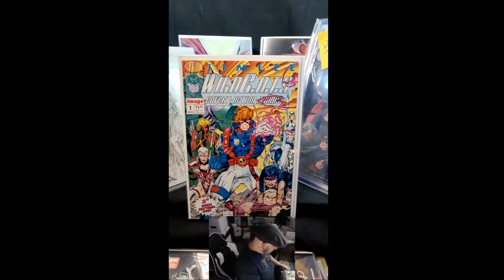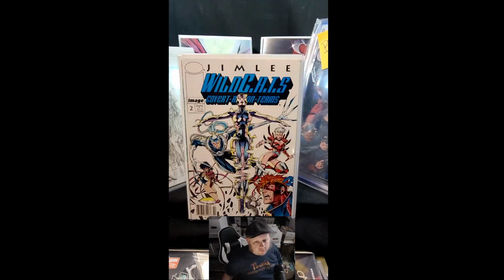However, I'm pretty sure very few people have one of these. This is the newsstand edition Wildcats number 2, and I'm going to start it at $5. It's probably a 9.4 to 9.6, but super rare. Really low print run. Same story as the regular comic, but super rare, very low print run.